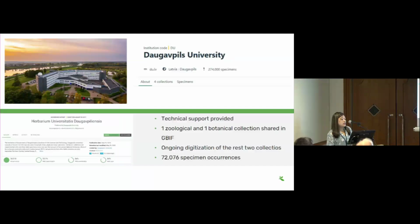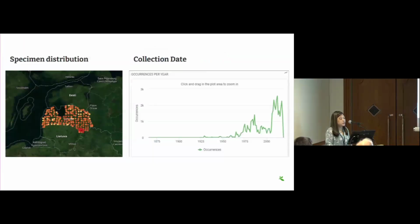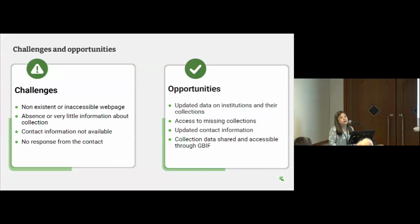As a last case, we have this institution from Latvia that our colleague Oleg was involved with, Daugavpils University. With his technical support, they have mobilized one of their zoological collections and 1 botanical collection with more than 70,000 specimen occurrences. The digitization is ongoing for the rest of their 2 collections. Specimen distributions are mostly all from Latvia, and the collection date is represented in that graph. So this was about the collection mobilization efforts that we have made so far, and we are in the process of mobilizing and contacting more institutions and trying to mobilize their data in GBIF.